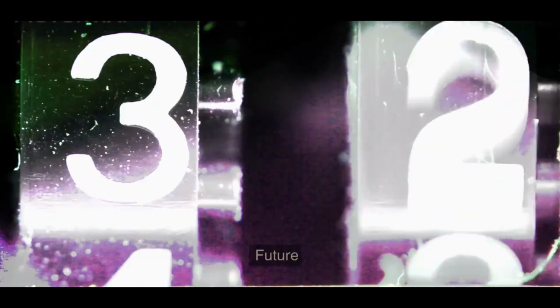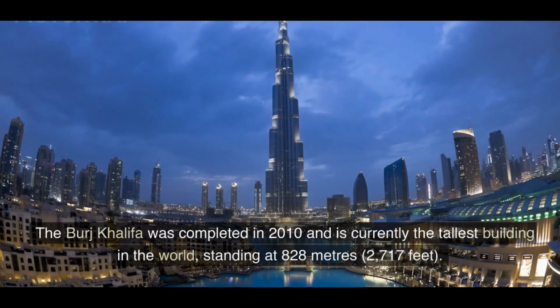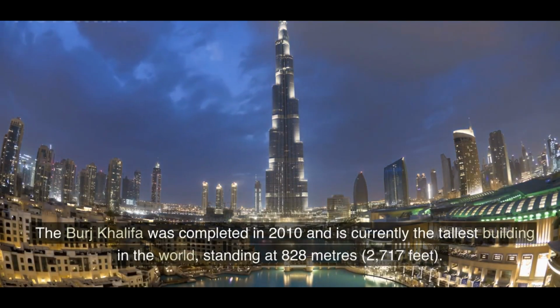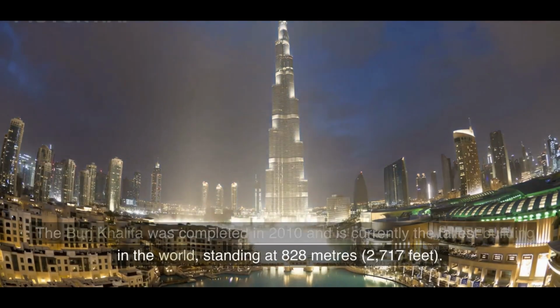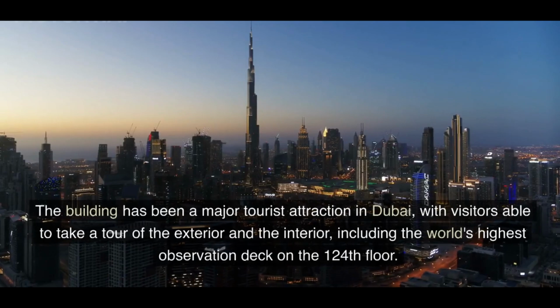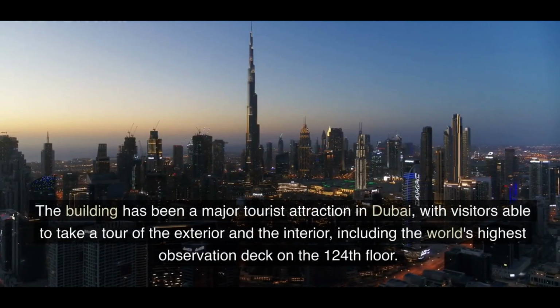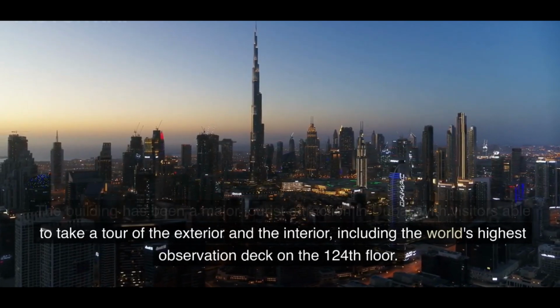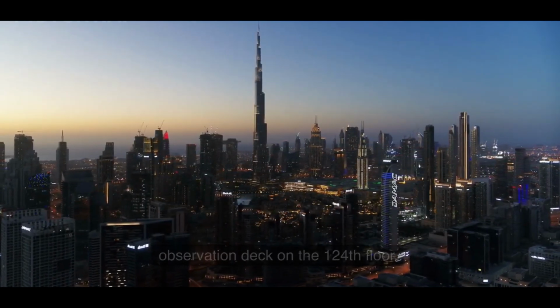Number 7. Future. The Burj Khalifa was completed in 2010 and is currently the tallest building in the world, standing at 828 meters, 2,717 feet. The building has been a major tourist attraction in Dubai, with visitors able to take a tour of the exterior and the interior, including the world's highest observation deck on the 124th floor.